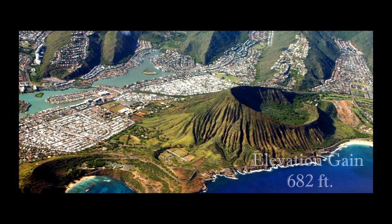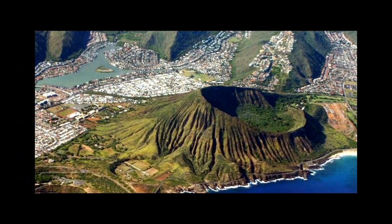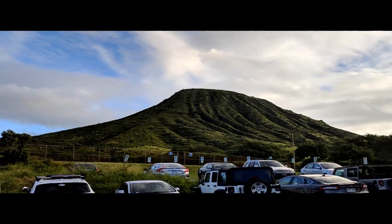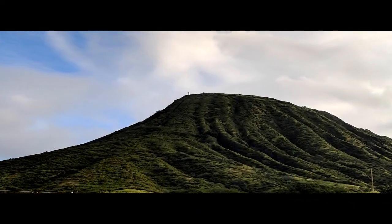My wife and I were visiting Hawaii, and as we were driving around the south end of Oahu, I spied this amazing crater. A line of people were ascending and descending the long, sloping side, and I told my wife that I wanted to hike it. I set out at around 5 a.m.